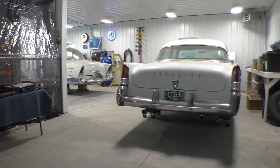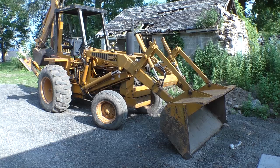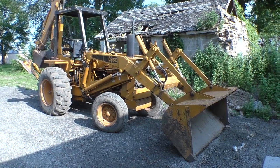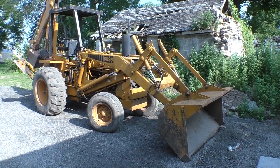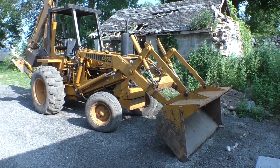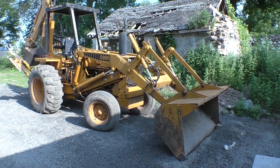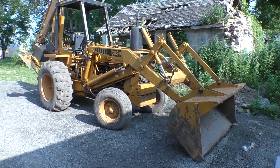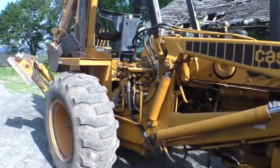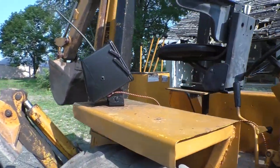Let's go outside. Here we have a 70-ish backhoe. I'm upgrading my tractor. I'm trading in the little tractor for a slightly bigger tractor, and it turns out that now I won't need this big tractor. So I'm in the process of cleaning this up a little bit. I'm going to put it out at the road for sale. The first project was to clean this up.